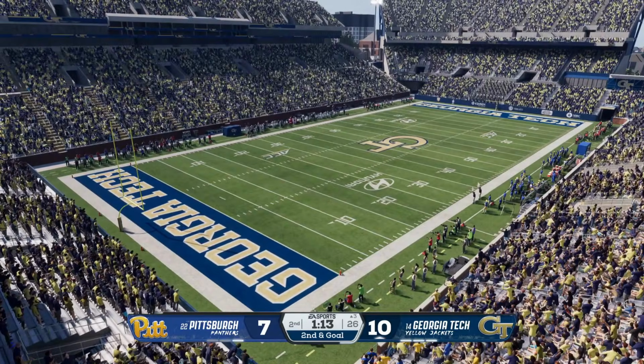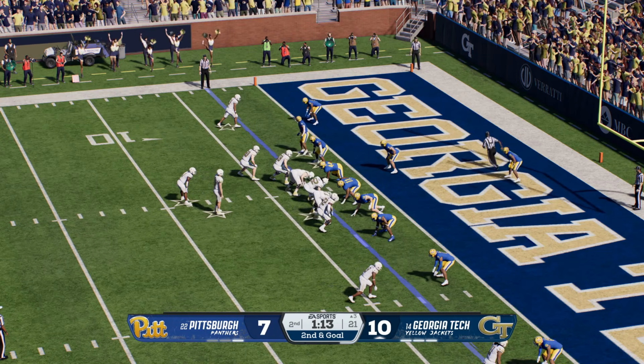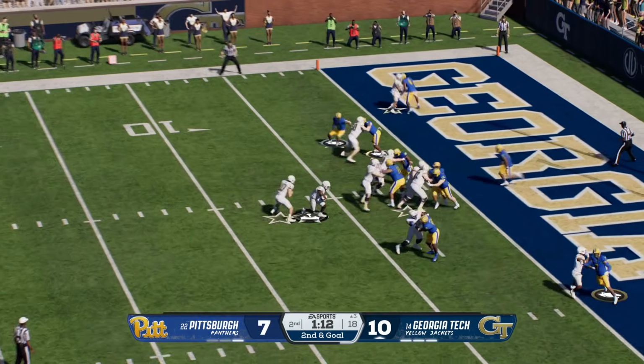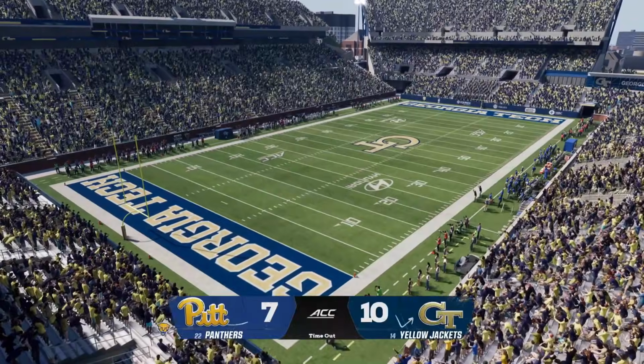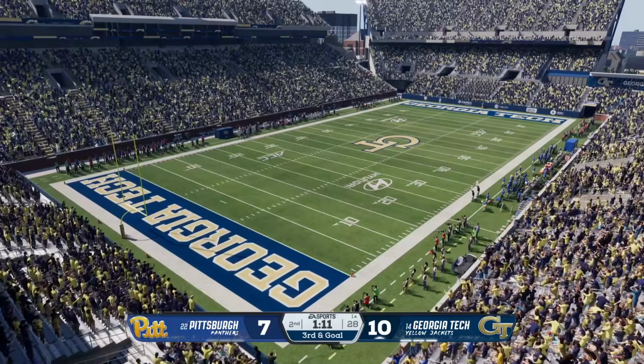Well, it is tough to run the football inside this 5-yard line. Give all the credit to that defensive line, eating up those linemen, allowing the rest of the defense to fly to the football for that short loss. That's a nice wrap-up there by the junior. Now the timeout is called by the defense. They've got some things to work out here.